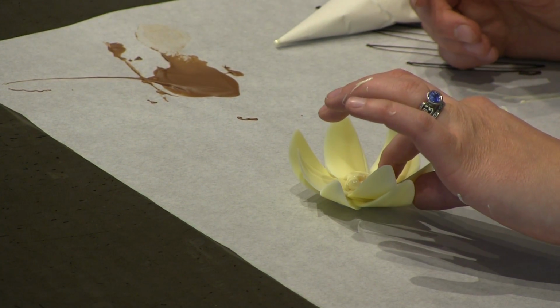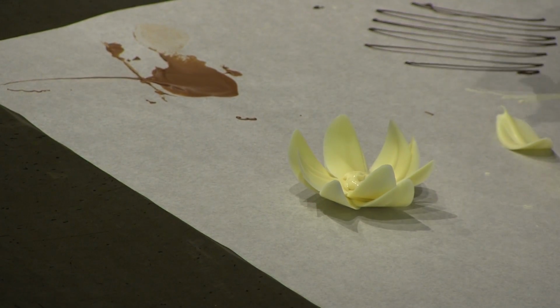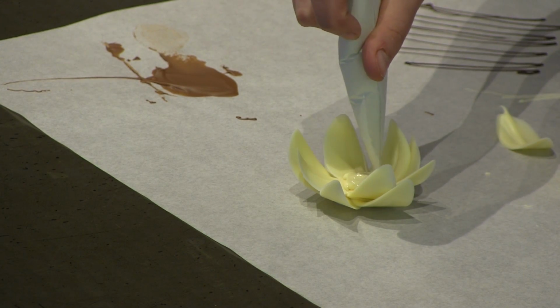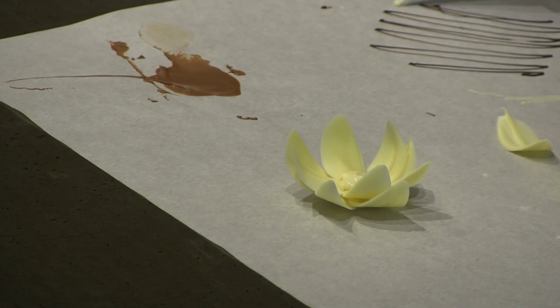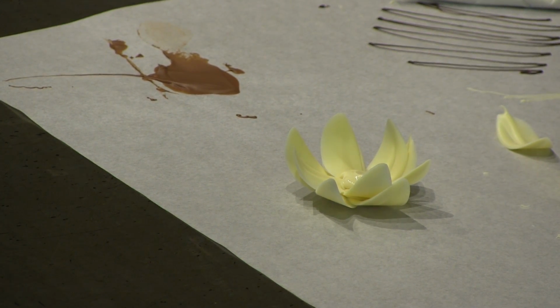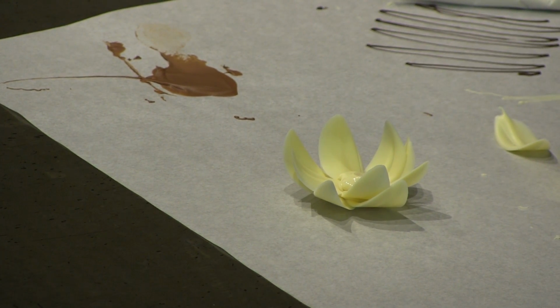That's what I want. When you make these, you can do many, many layers upon layers. So if you wanted to do this, you could do a bigger dollop of chocolate, and you can lay the petals flatter, and then as they come up, you could do maybe 5 layers of petals to create almost like a ball if you want to.